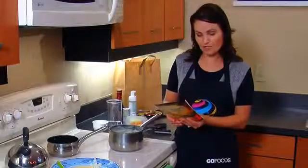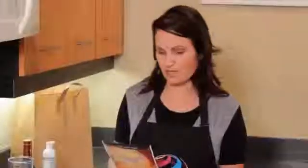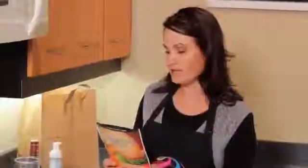This package happens to say that if you want some additional flavor, add some butter to this. This happens to be the cheddar broccoli soup. I love just adding fresh broccoli to this. It's really, really good. It already has broccoli in it, but I like adding some broccoli florets to it, and it just adds that much more volume and gives you more of the vegetables that you need anyway.